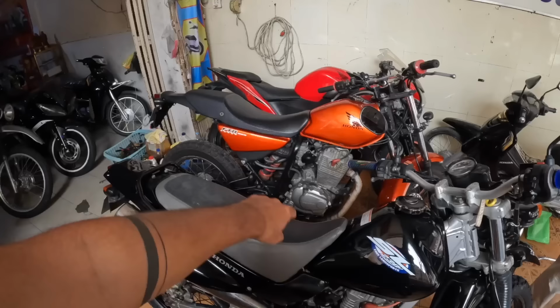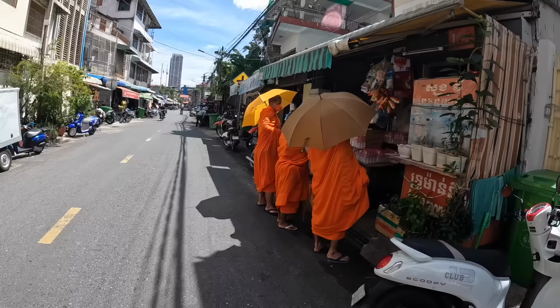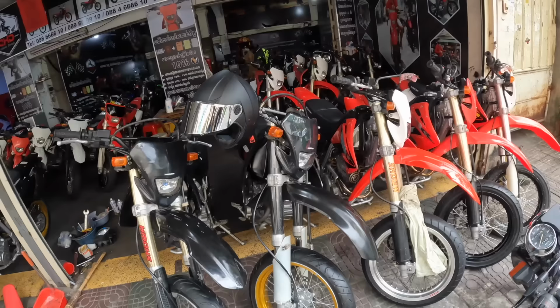Honda FTR. 1,300, okay. So this one costs $1,300 second hand. This model starts from $3,400 based on the year and also how many kilometers. It's the XR250 motor. Man, it looks dope. But also they don't rent it, only sell. So I checked on Google Maps and there is a motorbike rental shop nearby. Let's walk there and check out what they have to offer.